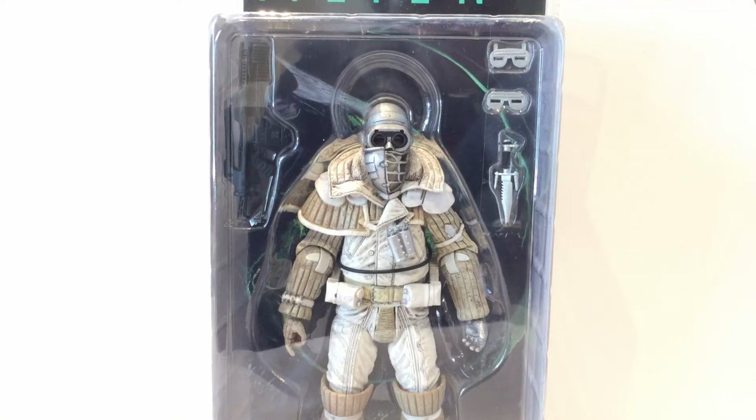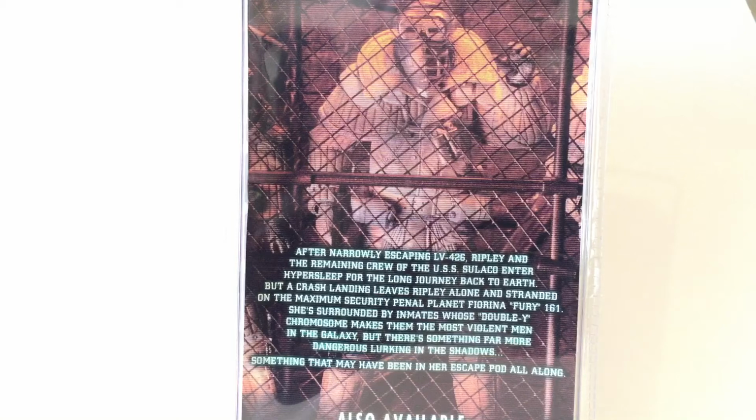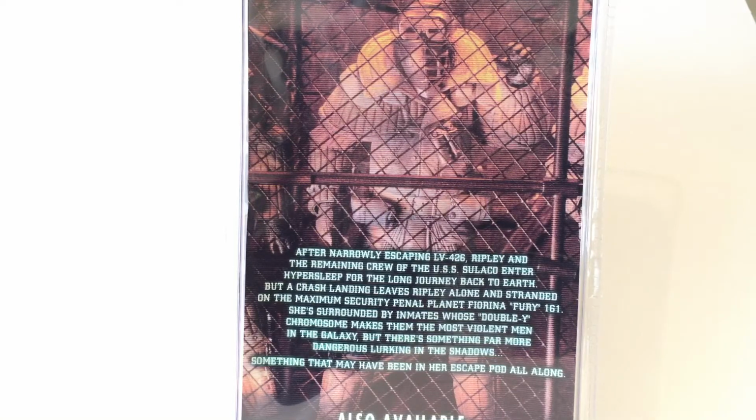This figure itself looks fantastic. It looks like there's some great detail there, so I'm very excited to get him opened up and out of packaging. What I like about this figure is that it's a little ambiguous as to whether it's a cyborg or some sort of drone, or if it's an actual person that's the commando. And that's one thing that's really good.